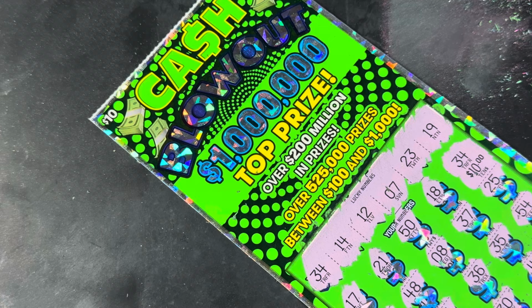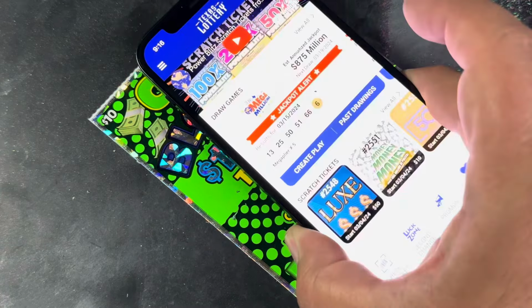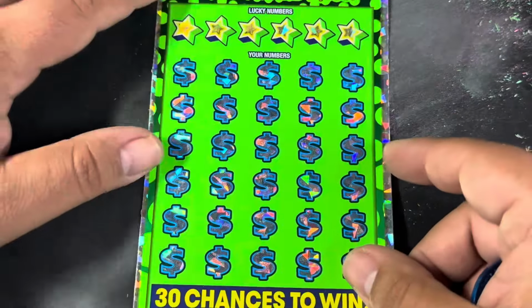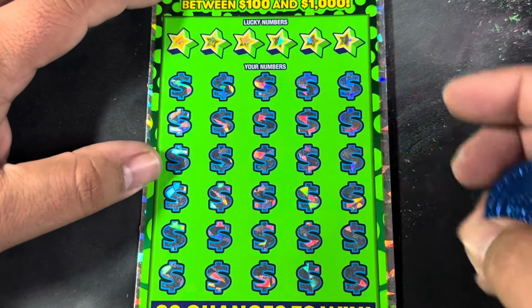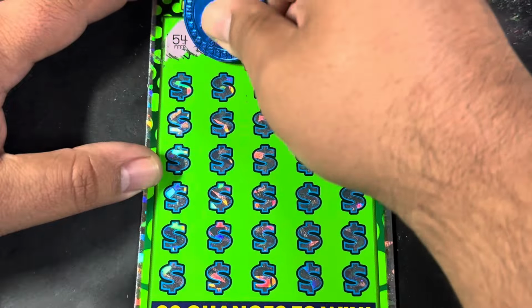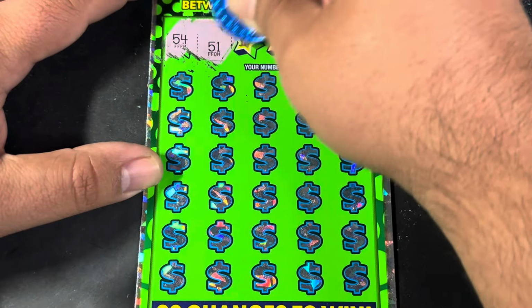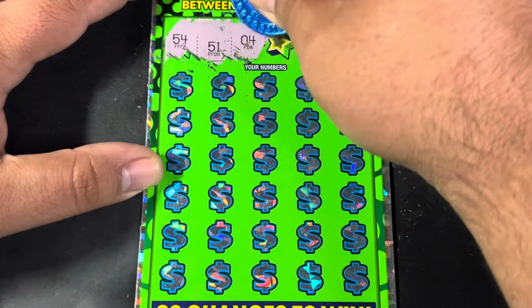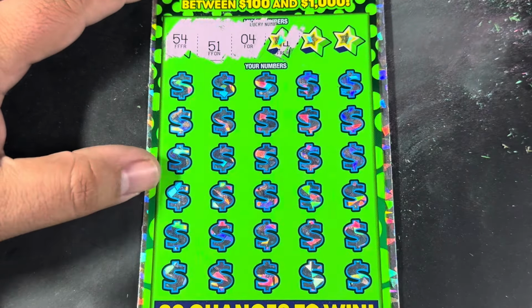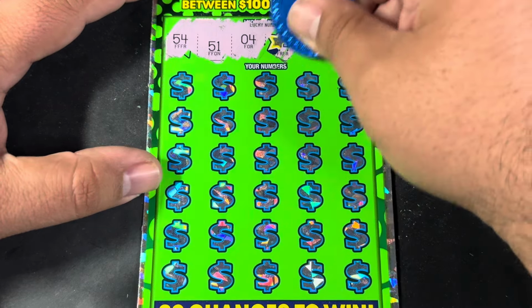Let's see if we can get this app to work. $10 winner. We'll take it. We'll take that. See if we can get a back-to-back. Oh, Jammer's excited for this ticket. Jammer, relax, buddy. We'll get the big one right here. One second, guys. Oh. All right.